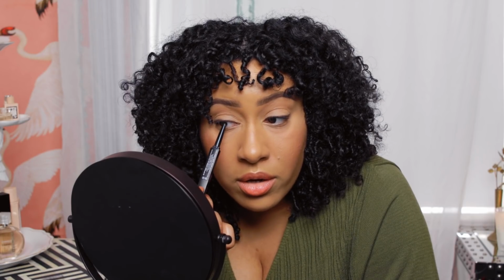Place it, wiggle it, place it, wiggle it. The most important part is your visible waterline. So for me, that's my inner corner and this outer corner. In here, it doesn't really matter as much unless I was doing something very dark and dramatic. But place, wiggle, place, wiggle. My lashes again are very light brown, so it just helps bring them forward a little bit, and makes them look a little thicker at the base.